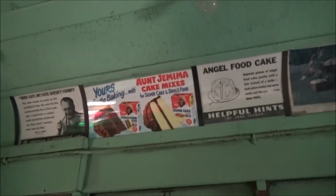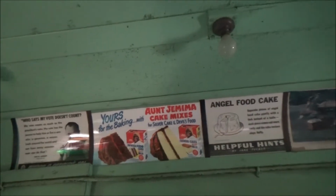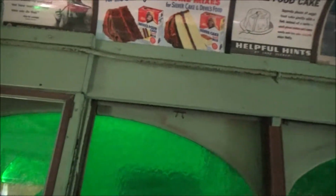Angel food cake. Yours for the baking with Aunt Jemima's cake mix. Is that what Aunt Jemima looked like back then? Don't step on that. Why? Yes, it is. Wait, did she look different back then?